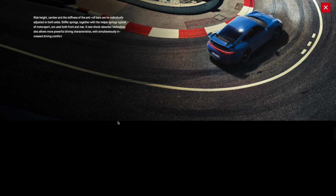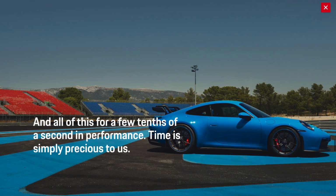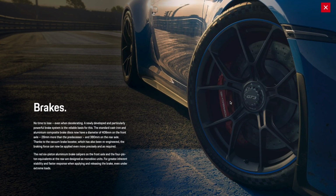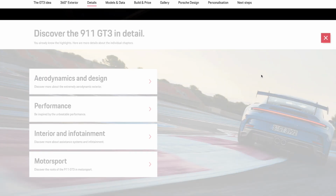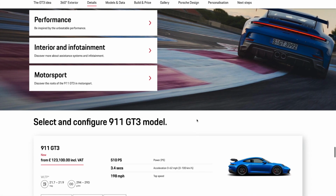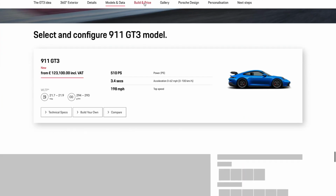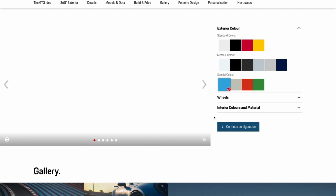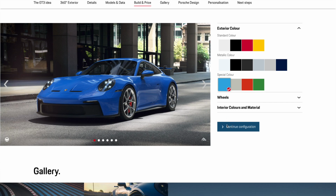Okay, so I know I'm ready. Are you just ready to go straight into it? Essentially, you already know what this is. It's absolutely crazy. So, let's go build you your dream Porsche 911 GT3. Are you ready? Let's load up the Porsche Car Configurator.